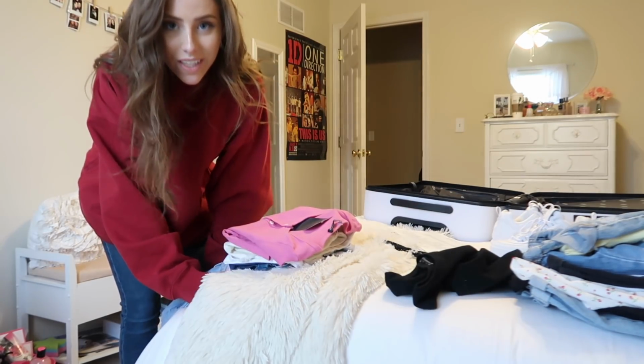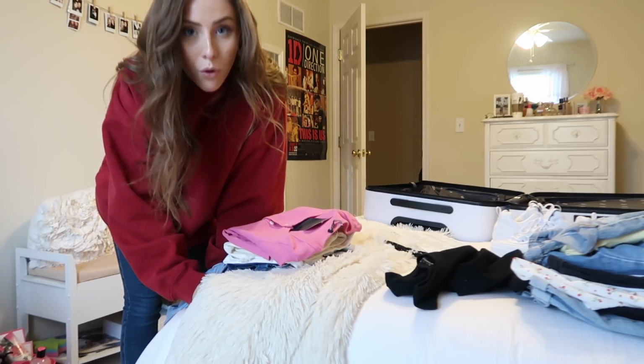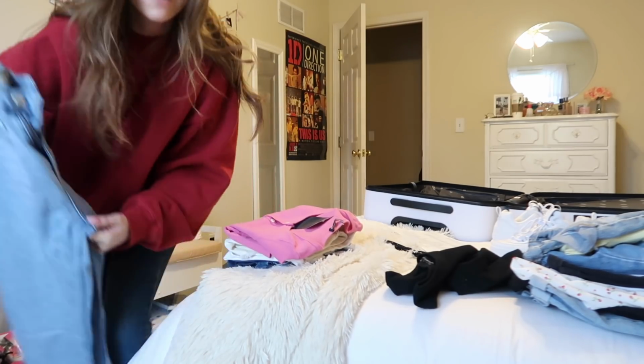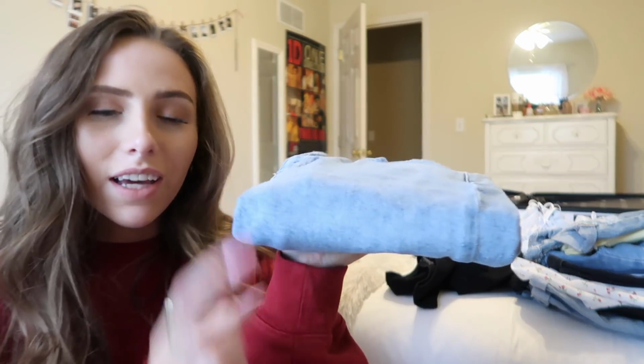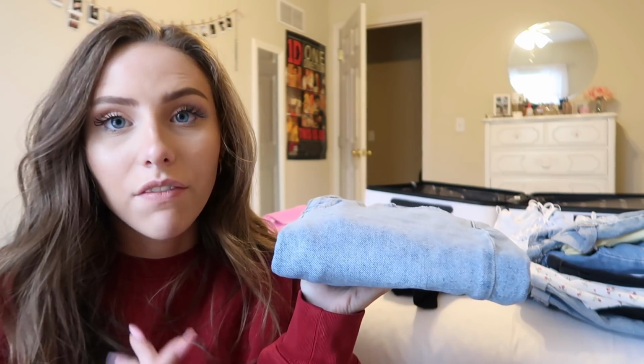A bad thing about working in retail, or at least at American Eagle, is I want to thickly fold everything perfectly, and it's such a bad thing when it comes to packing. At American Eagle, you're trained to fold denim like this, fairly thick and really nice, and this is not what you want to do when you pack. You don't want to do this. I can't physically not fold like this.